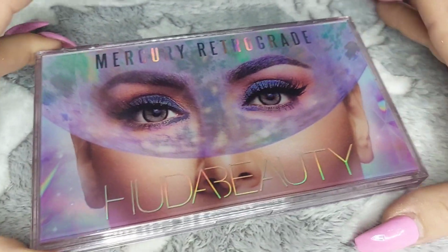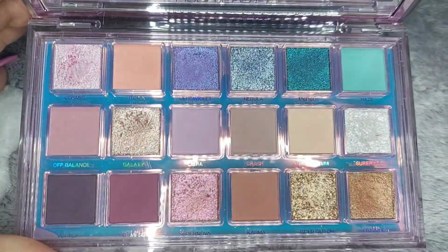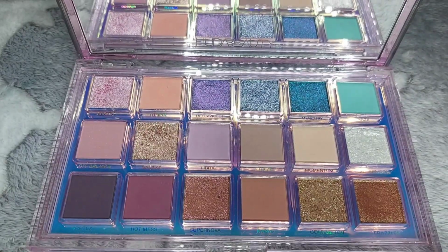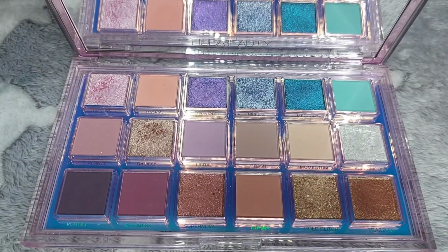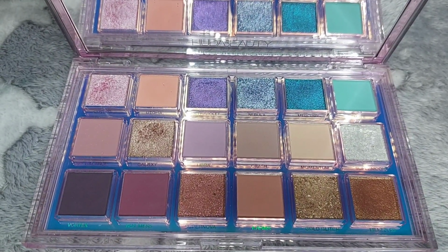Alright, guys, I have the Mercury Retrograde by Huda Beauty. This one, it's not going anywhere. It's a beautiful palette. I wish it had some kind of depth to it, because for the most part, all these shades are basically one-toned. So I wish it had some depth, but it's gorgeous.